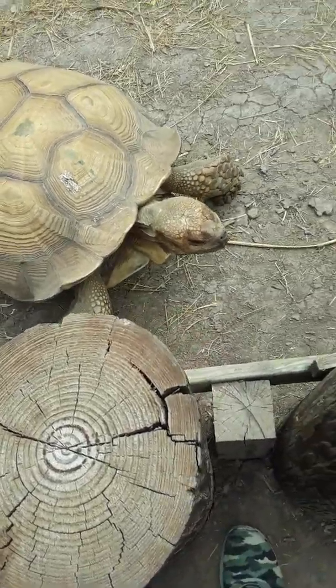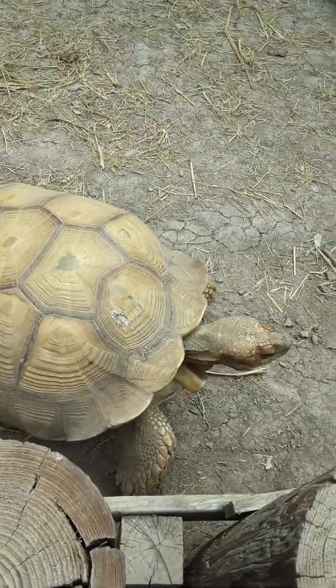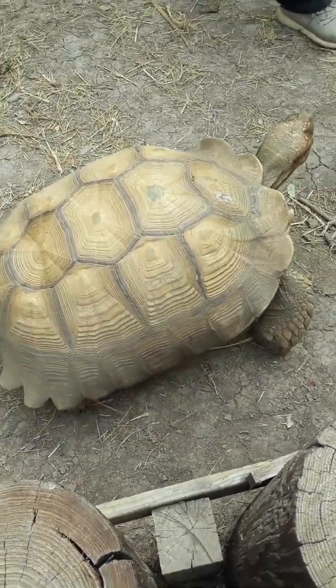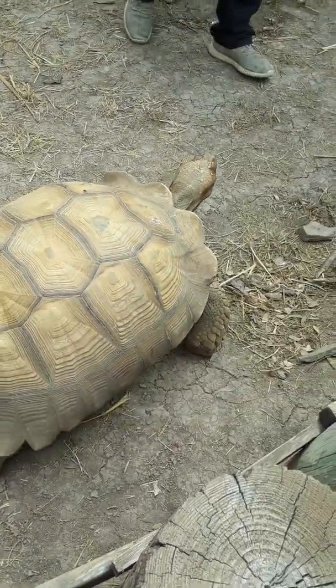Native means in the area. Okay. So Spyke is not from this area. He's from Africa. Okay? And he was brought to the U.S. through the exotic animal trade.